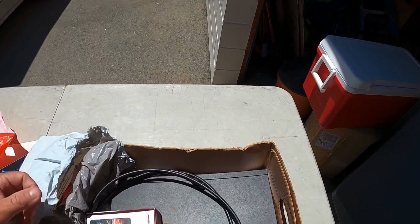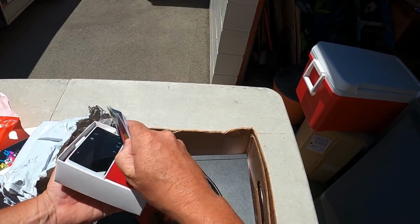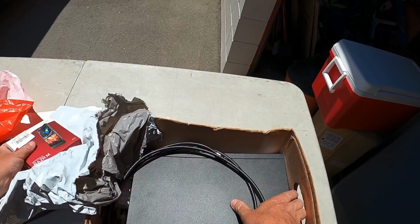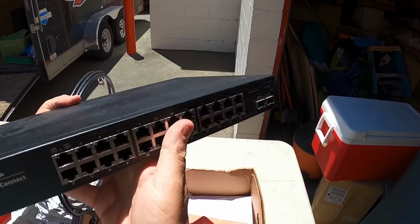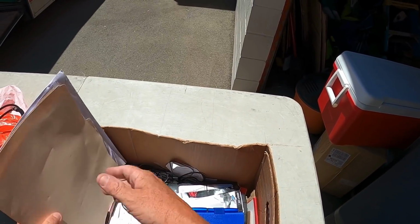All right, let's go in here now. Oh, we got another one of those cell phones. Is it in here? Yes, it is. Look at that phone. Wow. All right, a Motorola Razr. And a Dell PowerConnect. That could be something. Oh, nope, it's just paperwork.